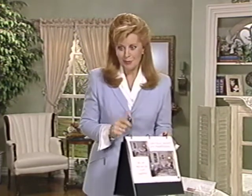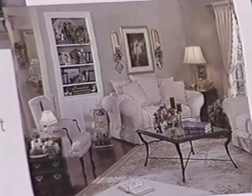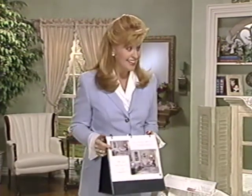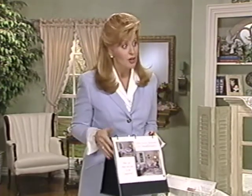How many times have you ever flipped through a decorating magazine and you see all of these afters? And you admire all of these afters and maybe even turn down the pages. But getting from here to here can be a bit intimidating. It really can.